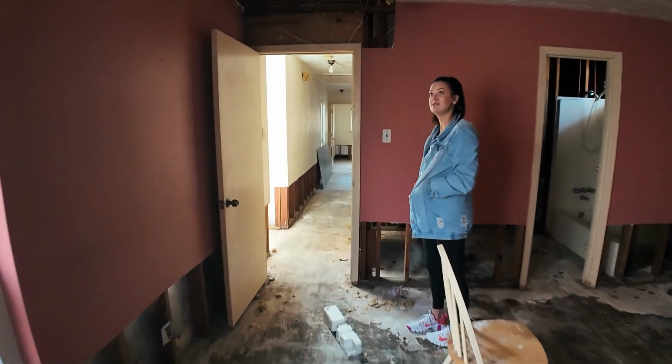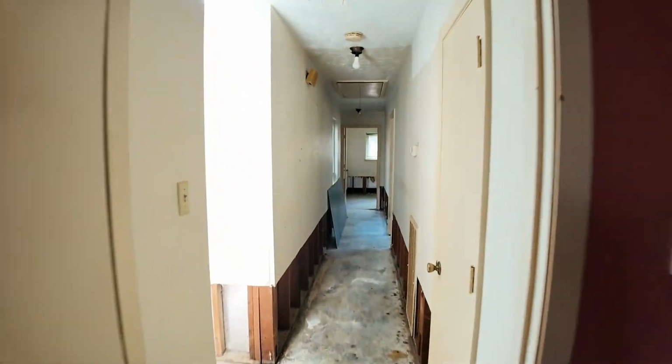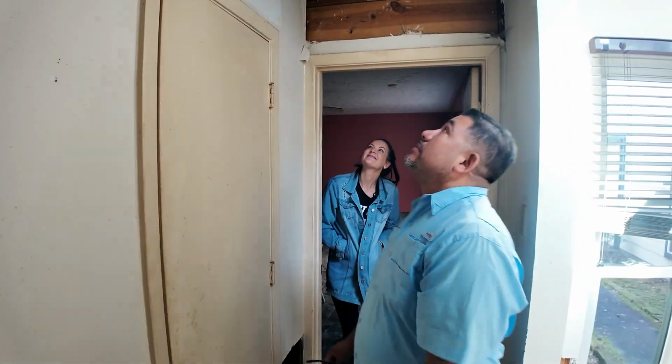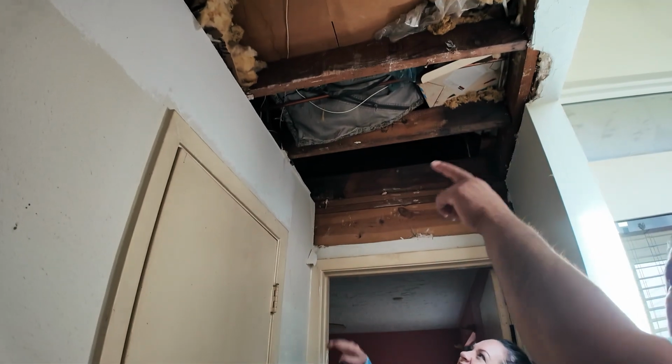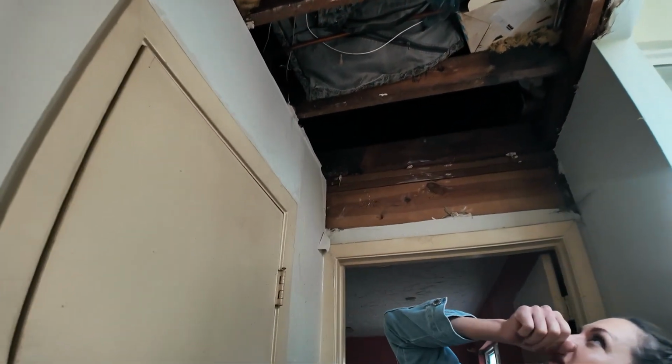Look up there. There's like a jean jacket or something. I don't know, there's like a bunch of stuff up there. Oh yeah, storage. This is where the water damage was. That looks like, guaranteed, that's a suitcase.